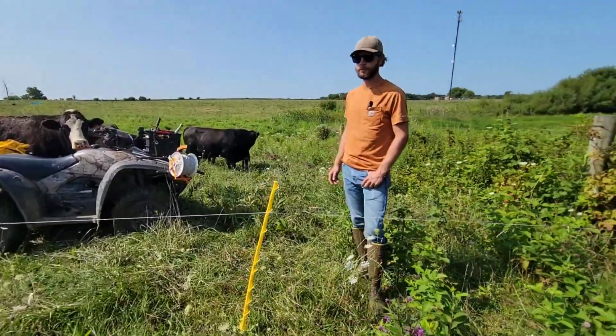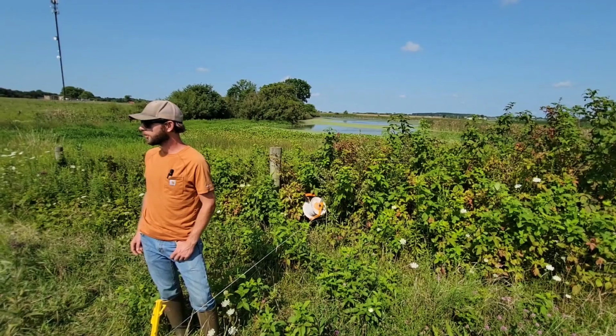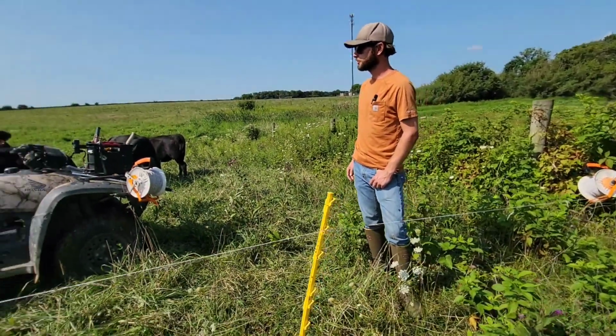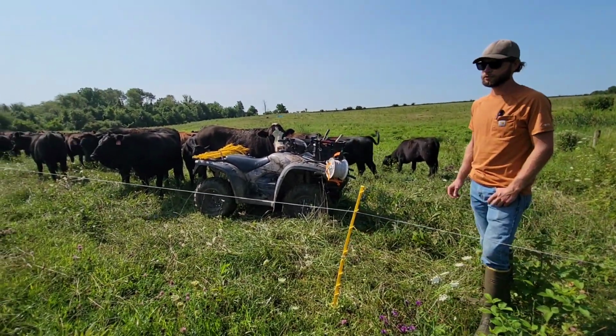So the pond is behind you here. Yeah, and we pump the water out of that pond. We can go up to about 800 feet with the amount of hose that we've got right now, and so we can cover a lot of ground and keep the water moving with them.